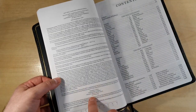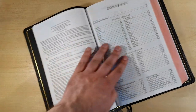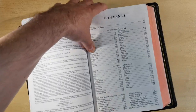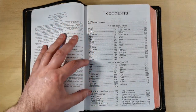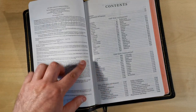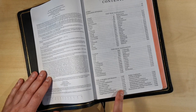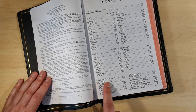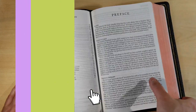And it is printed in China, published by Crossway, USA. Now here is the table of contents. As you can see here, we've got the Old Testament, the New Testament, and all the different extra information that we are going to find in this edition, like table of weights and measures, concordance, and decrees and confessions.